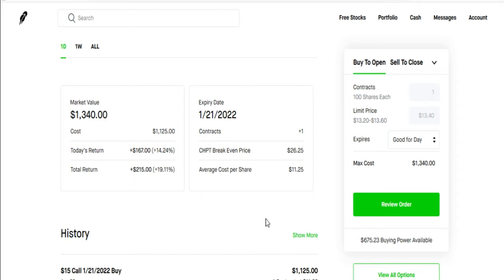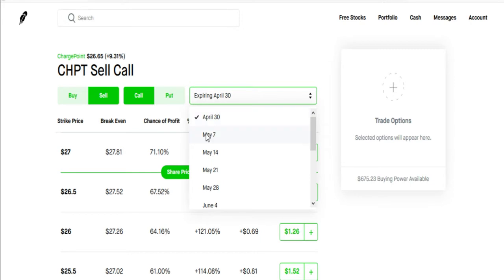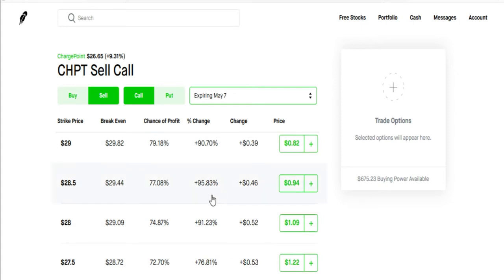So what we're going to go ahead and do now is sell a covered call. So we go to view all options. We're going to switch this over to sell and call, and we're going to choose the expiration date. Today is 4/26, so we're going to choose 1 week out, which is going to be May 7th. So now we're here on the options chain. I'm going to choose my strike price.